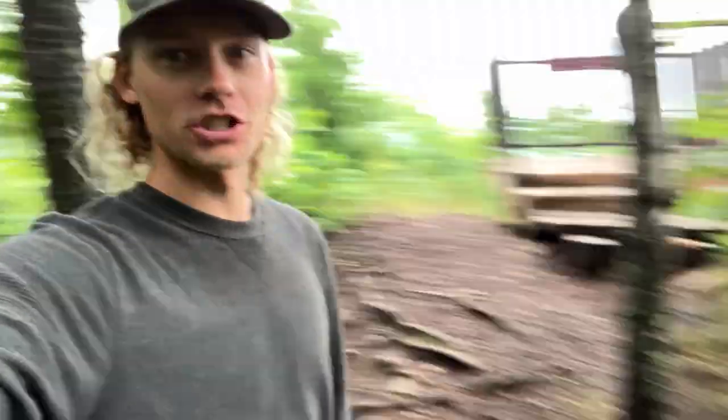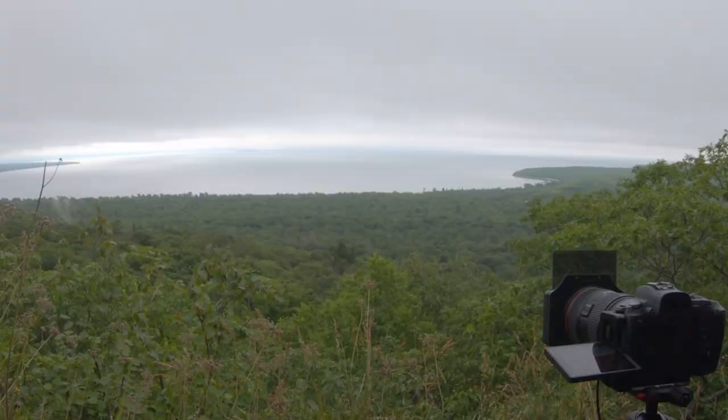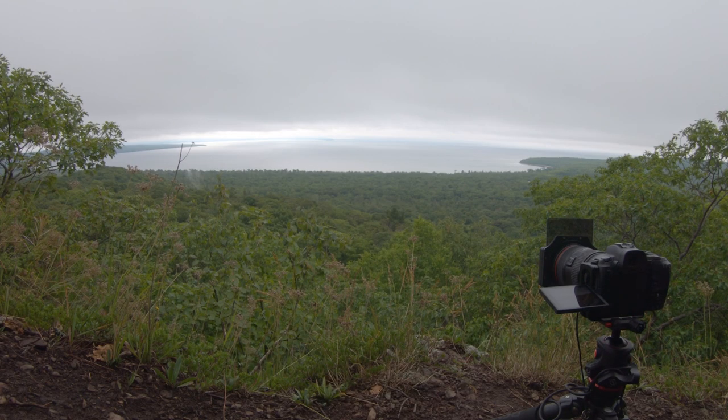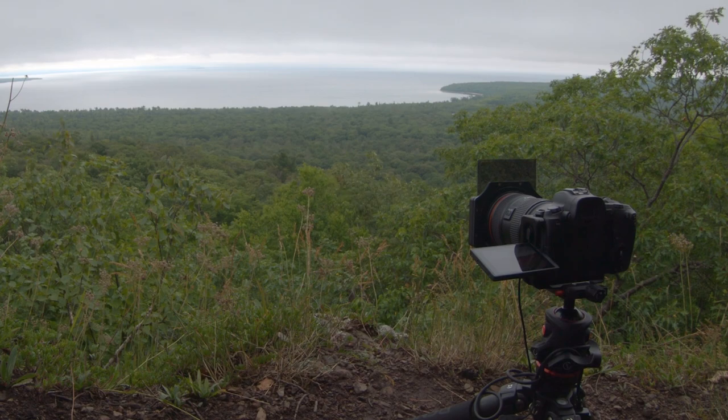Like I said, getting my first shot right out here, overlooking the woods out to the lake. And it looks very cool. It's very unique. Unfortunately, the lighting is a little dull. It's just flat gray clouds obscuring most of the light. There might be a chance to get some fog rolling in here in a minute, which would be cool. But at the moment, it's pretty bland.